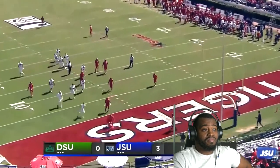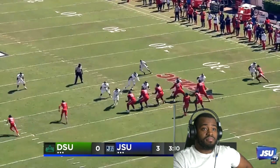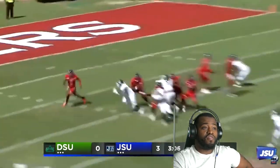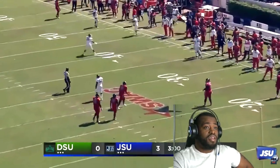Jackson State has to pick it up, coach. They got to pick that thing up. Well, Simon was saying, he really told you that. Hey, he told me that last week, and I'm getting tired of it. All right, here we go. Look, four, with plenty of time. Rolls to his right, trying to buy time, throws down the right sideline. It is incomplete. Oh, they knocked the ball away.